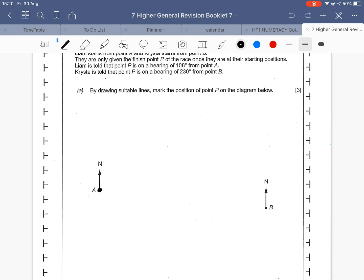So starting at A, put your protractor here. If you've got a whole protractor, that's fine, just put the middle point here. If you've got half one, you're going to want it to look something like that. So I did this on the booklet, and I think it was roughly, use a ruler, roughly along that line there.